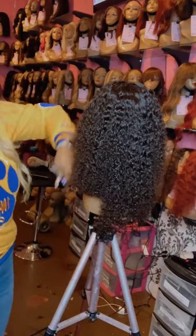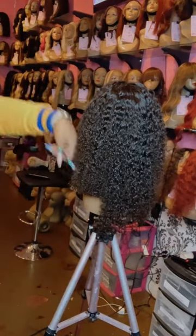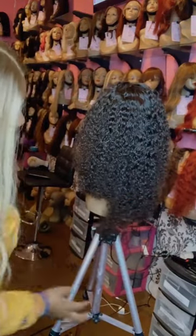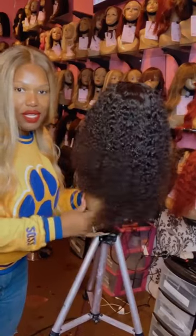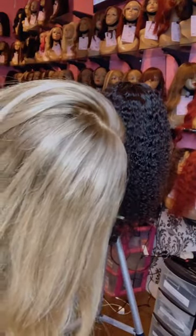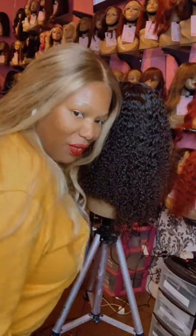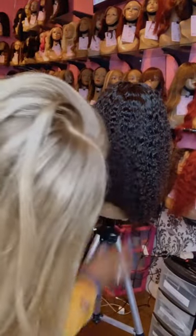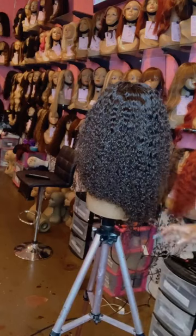Styling is included. So if you want us to style your wig for you here, we'll definitely style it. We'll add bangs to it. We can add some shape to it. We can add some layers. All of that is included. So this is what I need to cut. This is what I've already cut. And so right now I'm just taking the length. And then I'm going to go back and add my shape to it.